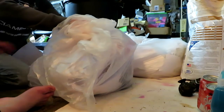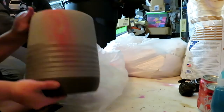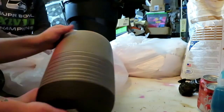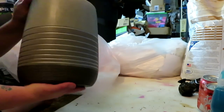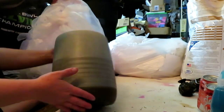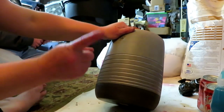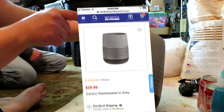Those are the clips to the... this thing I hit my ankle on, I want you guys to know. 3 times. And it's solid. And it hurt. But we saved it. And it's pretty cool. It's a trash can for a bathroom. I'm gonna look it up. Put the picture right here.